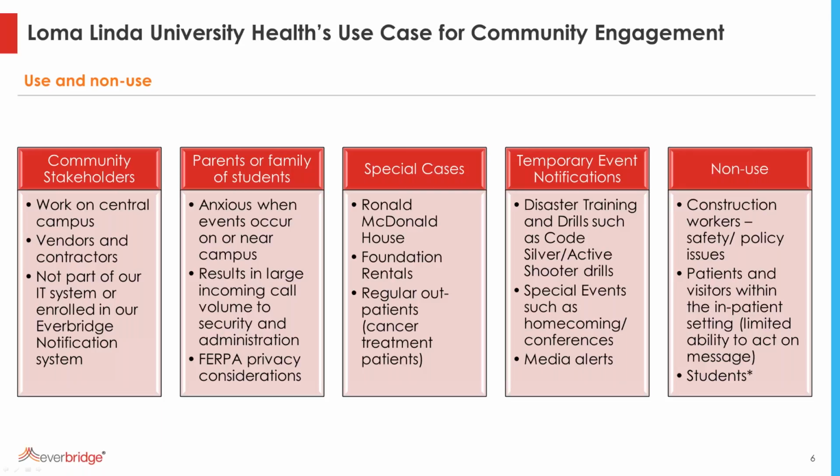So FERPA is federal law that regulates privacy. This is very similar to HIPAA on the healthcare side. And so if somebody were to call in and say, is Jack Smith safe? He's my son. We can't actually even verify whether Jack Smith is a student within our organization because we're not supposed to release information about our students for privacy considerations. Not to mention, it's very hard to manage an emergency on campus when more than half of your call volume are people just wanting to inquire and get information about the event that's occurring.